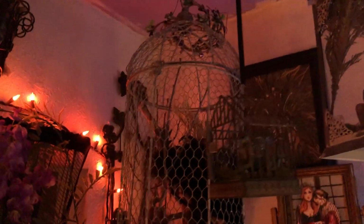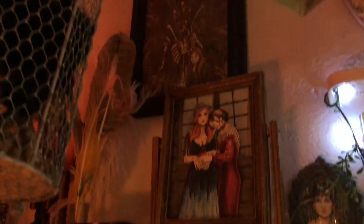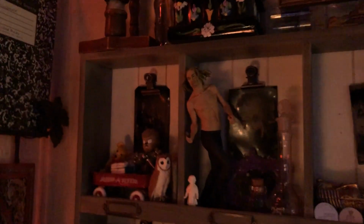Got some of my art doll creations up in here. We've got a troll, we've got a little grasshopper dude, we got a puka. Some more art. I have art everywhere. I have, I don't know, close to 80 paintings in my apartment that I've done.